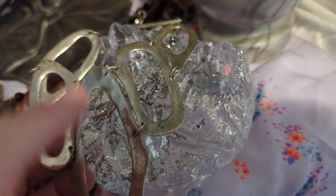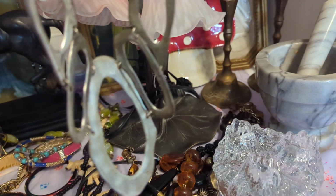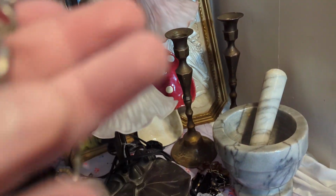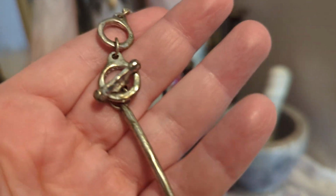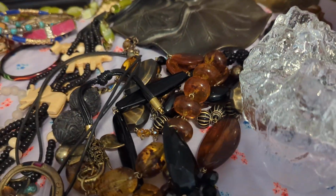Okay, so draped over this is a beautiful necklace. So this is marked Israel. As you can see, it's kind of like a brutalist necklace. It is wonderful. There we go. Like a cool hinged piece. I absolutely love it.